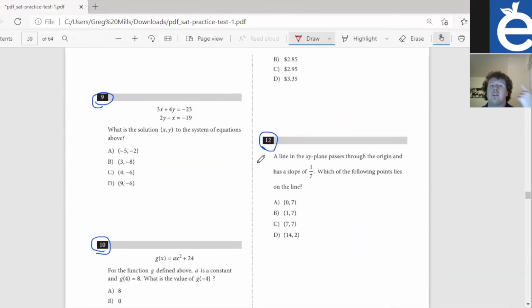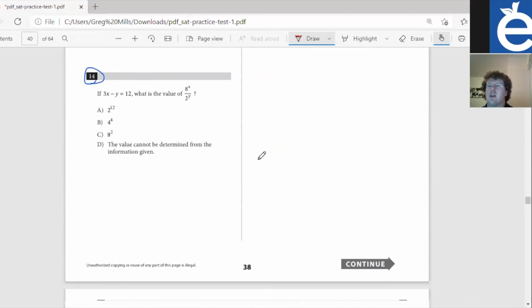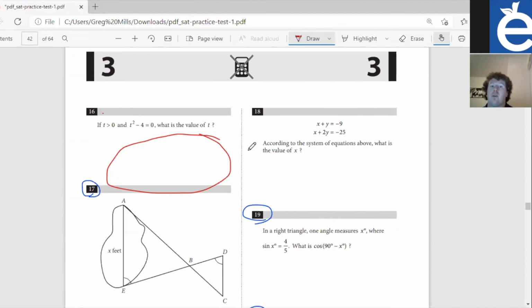Instead of coming back to the multiple choice and trying to work through the more difficult questions, skip ahead to the grid in portion and try and get some of these out of the way. Because 16 is probably going to be much more approachable than the questions you have left on the multiple choice questions.